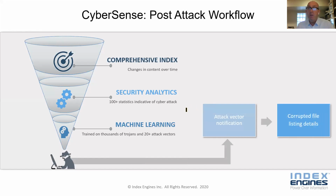Again, it'll give you a full listing of the corrupt files. So the full file name and path. Is it all files on a single server? One of the customers we saw in Europe that had an attack, every file that was corrupted was on a single server. So that was easy to isolate. They could isolate the server off the network.